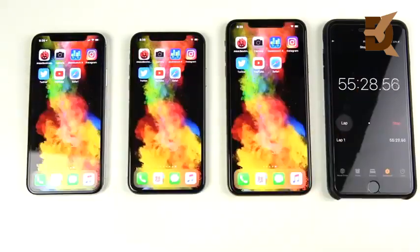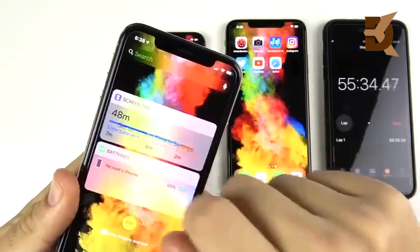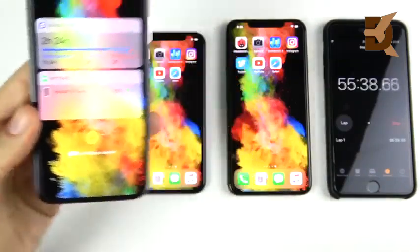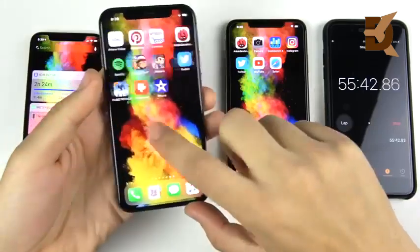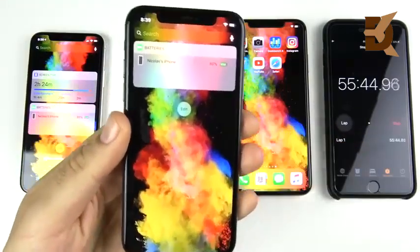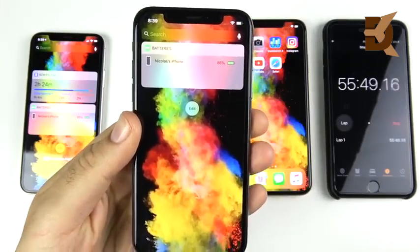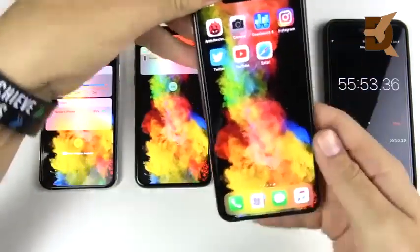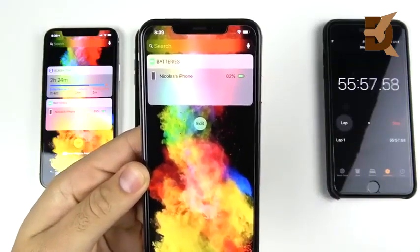I let this video run for about 1 hour, well, more like 56 minutes. The video wasn't technically 1 hour, and you can see that the iPhone 10 is sitting at a comfortable 85%. Now, that's a little bit less than I would like, but again, we're stressing the batteries. This is not light use. This is full brightness, background app refresh on, Bluetooth on, everything. 86% here for the iPhone XS, so a 1% lead.